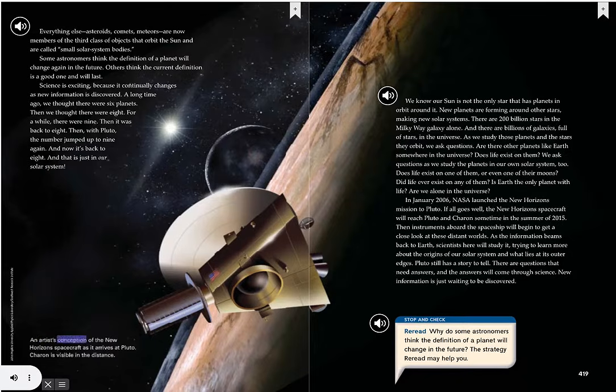An artist's conception of the New Horizons spacecraft as it arrives at Pluto. Charon is visible in the distance. We know our sun is not the only star that has planets in orbit around it. New planets are forming around other stars, making new solar systems. There are 200 billion stars in the Milky Way galaxy alone, and there are billions of galaxies full of stars in the universe. As we study those planets and the stars they orbit, we ask questions.